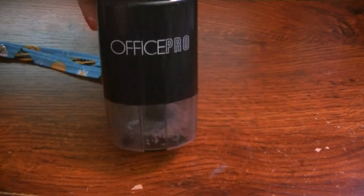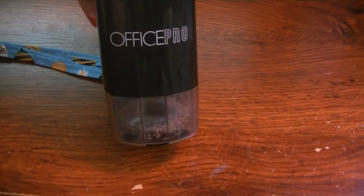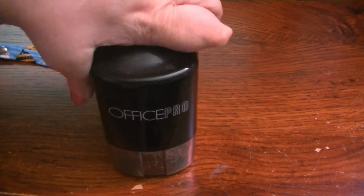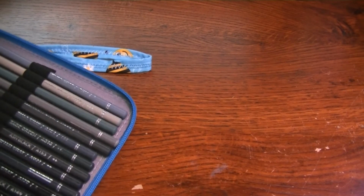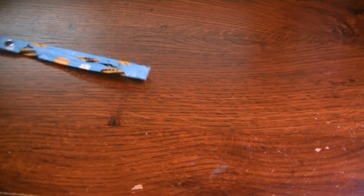So this is the Office Pro. This came from Amazon, and I love this sharpener. If this ever breaks down on me, I'll definitely be getting another one because I love it. Now I do have another one I didn't bring over here. It is an electric pencil sharpener, and it's from X-Acto. It works very well also, but it has to be plugged in, and a lot of times I don't color exactly where next to an outlet would be convenient for me to use it.